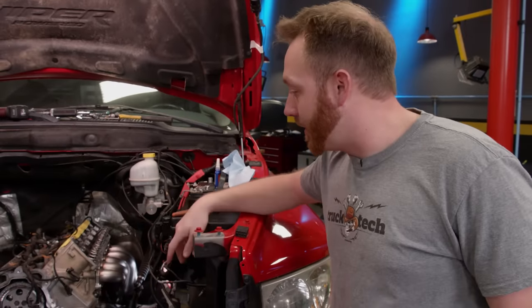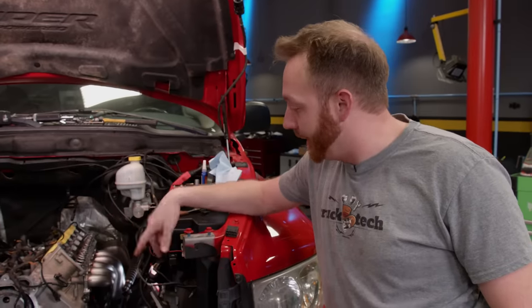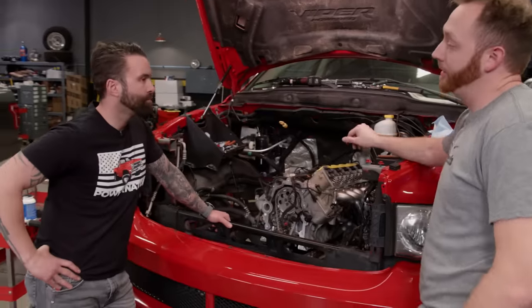As far as the engine goes, though, I've still gotta get the other cylinder head put together, put the valve springs in it, put the other header on. But from there, I'm waiting on some rocker arms, but I can at least move on to the exhaust.